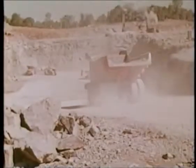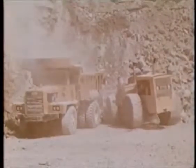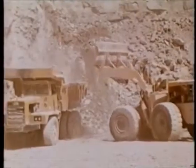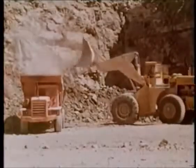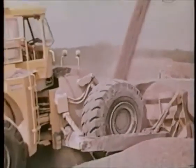We're now operating with 2 front-end loaders loading into M30 Mack trucks, 4 of them. We plan to replace the 275 Michigan front-end loader with the 675 to load and carry to the primary crusher, eliminating the trucks. We plan to use this with the 475, the 12-yard Michigan, and replace the 4 haul trucks. We have approximately 1 million tons of stone produced here from this site.